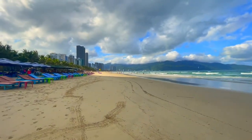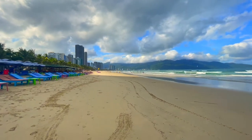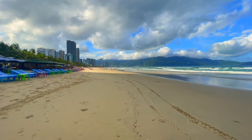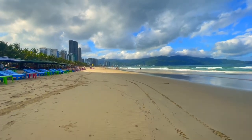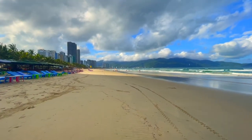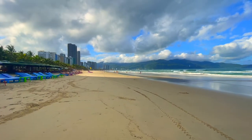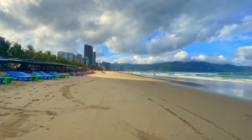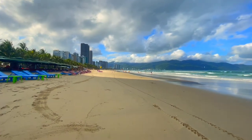Oh, I can see a huge, is that, my long distance eyesight isn't the best. I do need glasses when I drive sometimes, but I think that looks like a humongous volleyball. Beach volleyball must be amazing here.